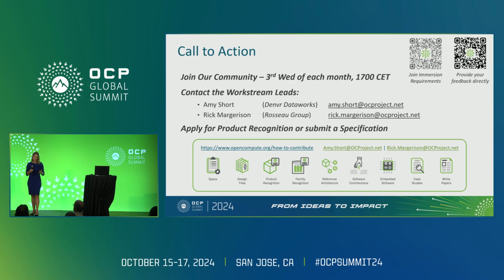Our call to action is to join our community calls. We have calls the 3rd Wednesday of every month. You can contact myself or Rick directly if you have questions, if you'd like to get more involved. And you also can apply for product recognition or submit your own specification. Those are things that our group is actually built to help manage. And as our requirements document evolves, I think it'll actually become a much more streamlined and straightforward process.